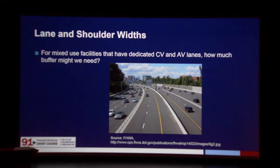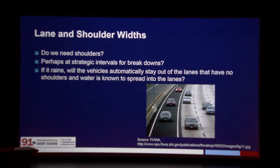And when we are in these situations where we're able to cut down on our shoulders, are these vehicles smart enough to sense when there's water on the road and then either slow the vehicle down or not even be in that lane? Is it going to change the way we design for the spread of the rainwater and our inlet spacing? Is there a potential that we could cut down on the number of drainage structures?